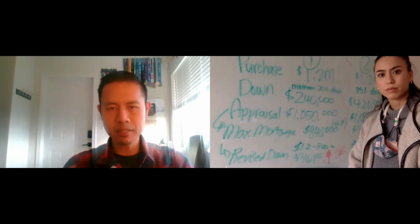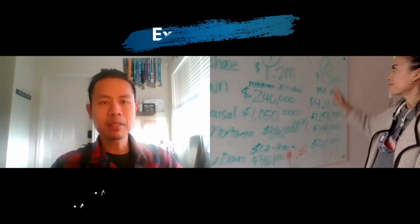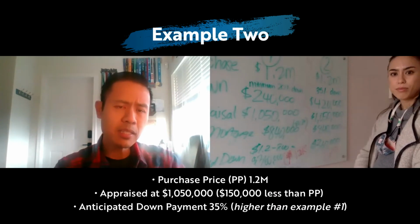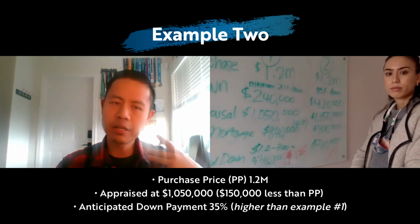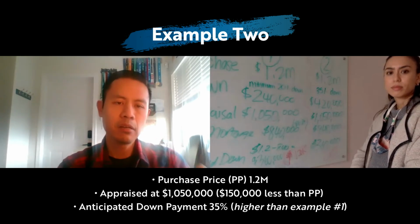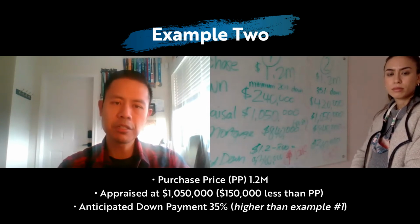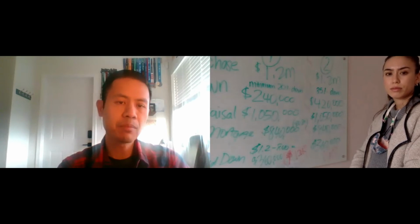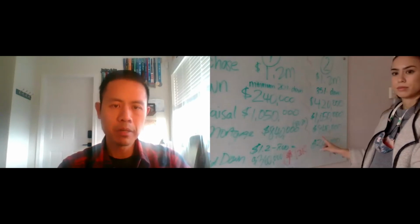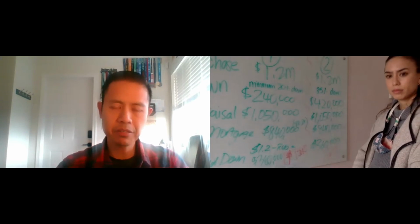Now, if we look at the example of the scenario next door, this is where we could possibly still make the purchase happen, because in this case, we're looking at 35% down. So we intended to say, you know what, I have 420K ready to go for this purchase. Cool, let's go ahead. So we do our due diligence, do the appraisal at this point, and find out it's only worth 1.05, and the mortgage we can do is the same, 840K. We work out the same difference being $360,000. That's your down payment to get to the 1.2.